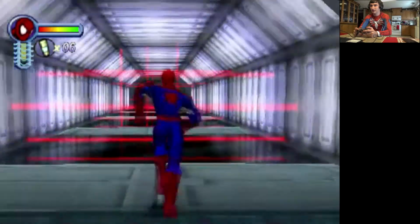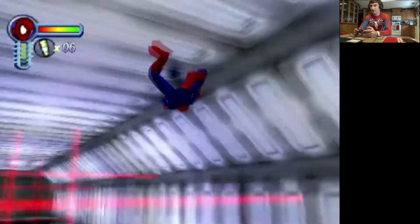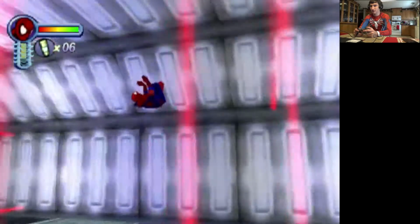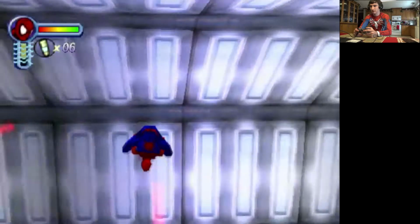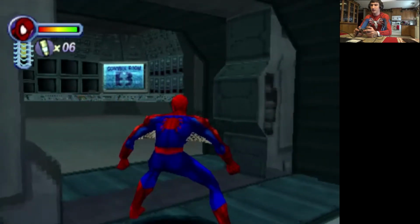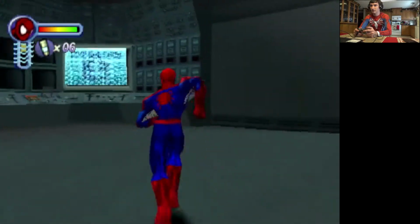I don't trust this. Yeah, I don't think we're supposed to touch the lasers. That's what it looks like. I'm just gonna do that. I thought I had to press a button or something. Never mind. Puzzle solved. Oh, it is electric. Okay, yeah. I was like, oh, fuck me. You shoot electric balls.